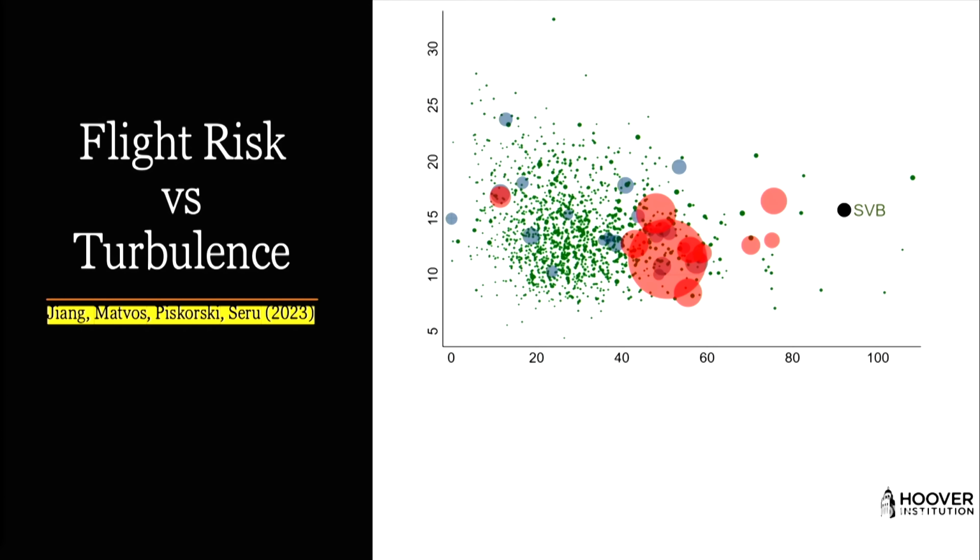And what we did then in the study was to combine the notion of flight risk, which is uninsured leverage, how many spooky depositors you have, with turbulence. Okay? Why? Because why not? Right? So here is the entire banking system.